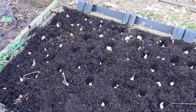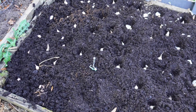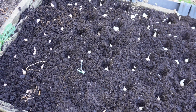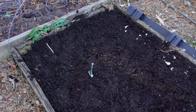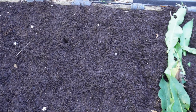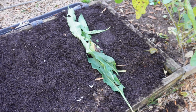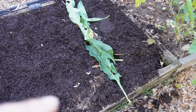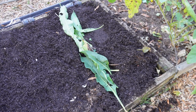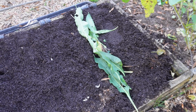If you want bigger bulbs, you need to give them enough space. What I'm going to do is plant them about 1 inch down and cover them with some soil. So I got them all covered up and planted. The white stuff is just the paper. I took some comfrey leaves and put them where I stopped planting, so I know I still need to go back and plant some more cloves of garlic there.